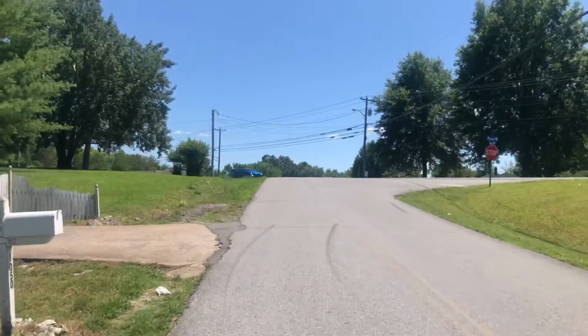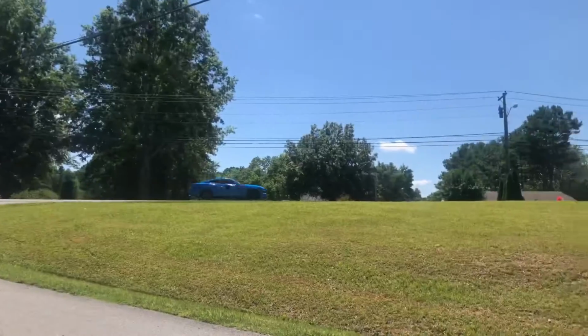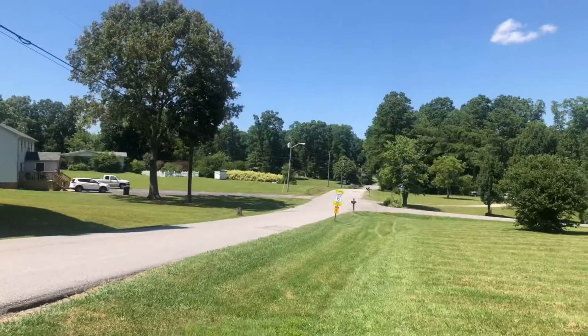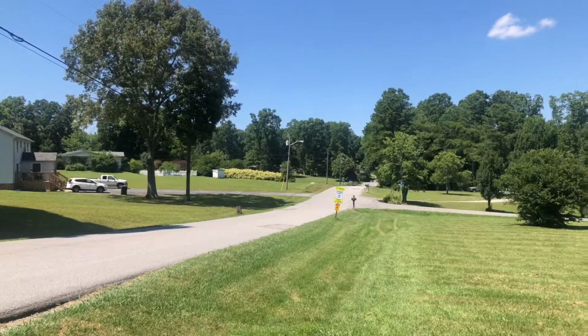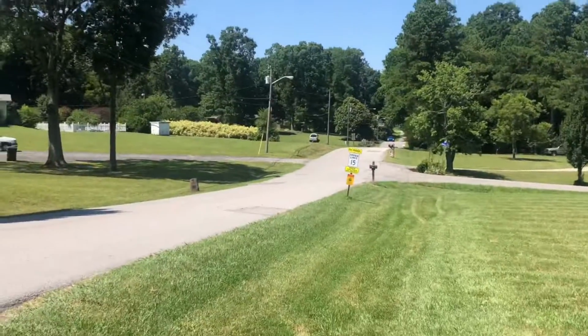Here he's coming back. So he's coming back from way down there. You can see him topping the hill. Car sounds really good.